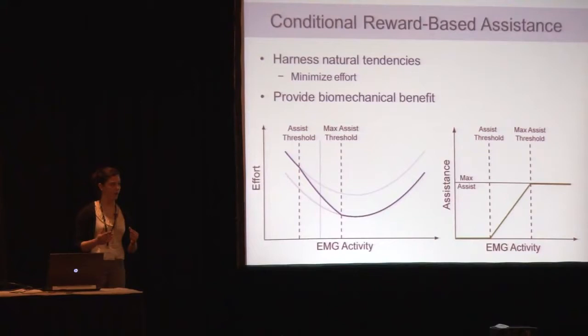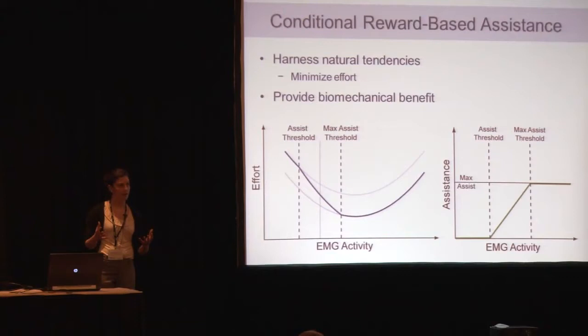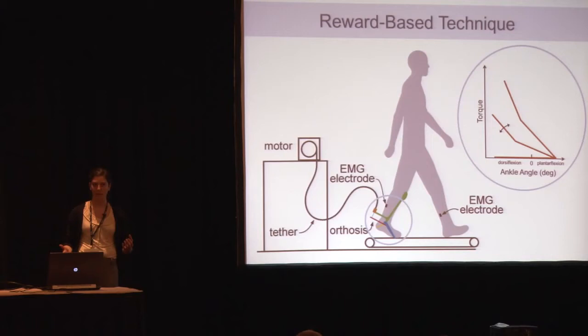This idea relates to Nathaniel Skinner's work that Art mentioned in a talk a few nights ago. Some questions that we have here are: will people realize this relationship? And if they do, will they choose to utilize the assistance? So we set up a technique to try to implement this reward-based strategy.